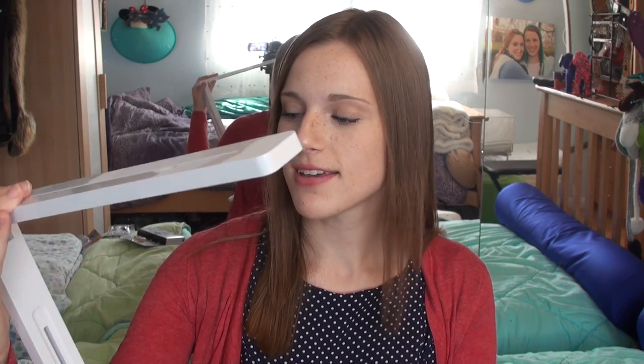One of the products I'm genuinely excited to show you guys is this lamp. I was contacted by Teotronics, and they sent me this amazing desk lamp. I was just going to use a normal lamp that I had at home, but they sent me this cool guy, and it comes in white and black.